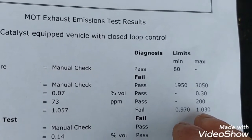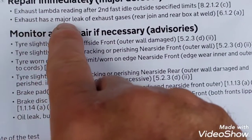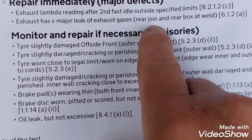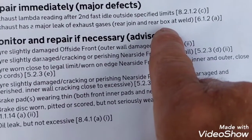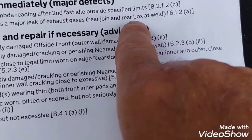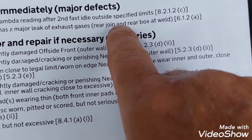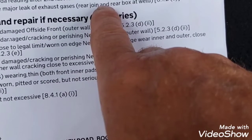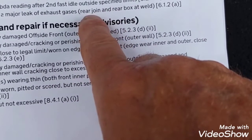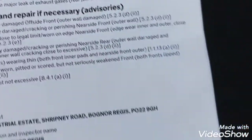But having too much oxygen, especially combined with this section here, which says exhaust has a major leak of exhaust gases at the rear joint and rear box at weld, which means just before where they actually measure the fumes, because of the holes, as the exhaust gas is on higher revs passing that hole, it can induce more fresh air into the exhaust system, and the testing equipment can sense that extra air, extra oxygen, as a wrong lambda reading.